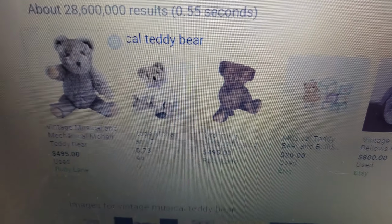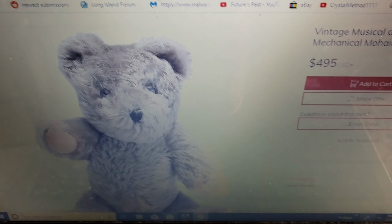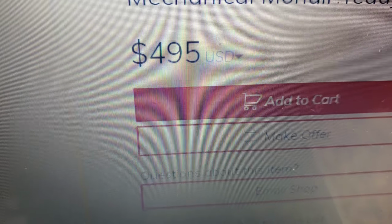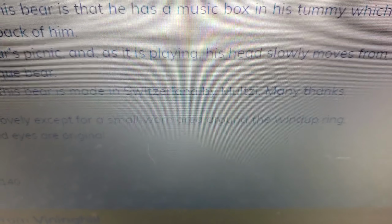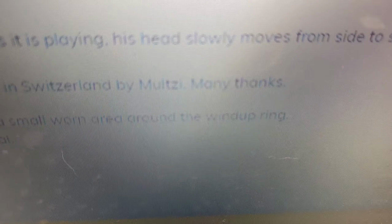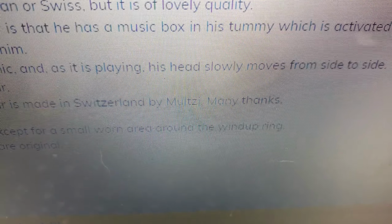So what I'm going to do is click on it and take a look at it. What we have here is a vintage musical and mechanical mohair teddy bear, $495. Wow. All right. Yes, that's our bear. So that was really simple. It's never usually this simple. But we found out that this is made in Switzerland by Multi. Now we have a clue. So now we can further investigate our teddy bear, and we can try to find out more information about it, the history of the company that made it.